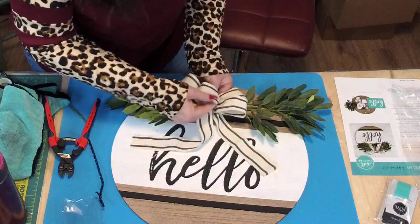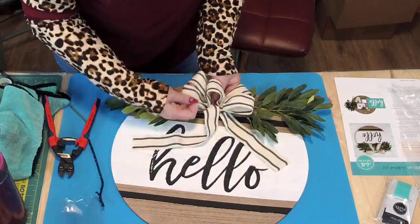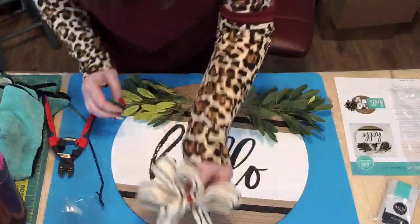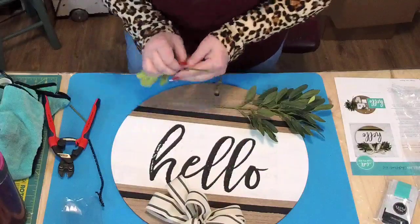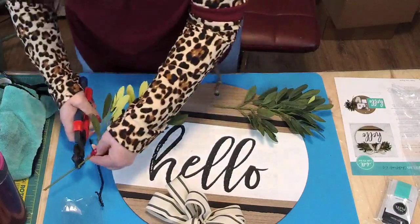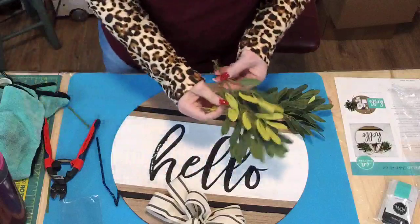Now, if you wanted to use some fabric stiffener, spray some fabric stiffener on your ribbon, you can do that too. But I think it's going to be just perfect. I'm going to cut these down a little bit shorter. And then I've got my glue gun ready.